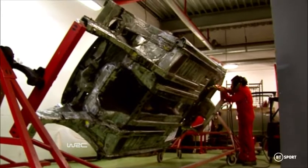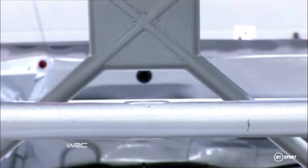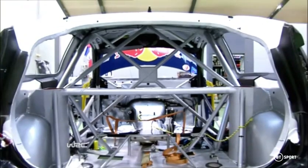At this point, the mechanics will build the roll cage inside the car, which is around 40 meters of tube, to make sure the car is strong in case of impact and protect the driver and the co-driver, but also to comply with the FIA regulations.